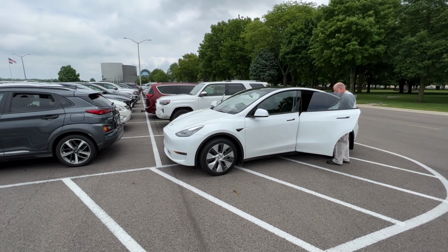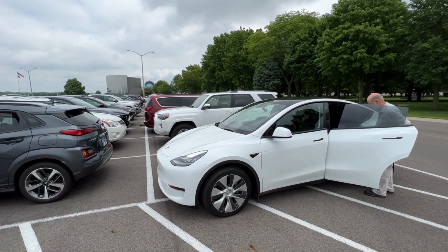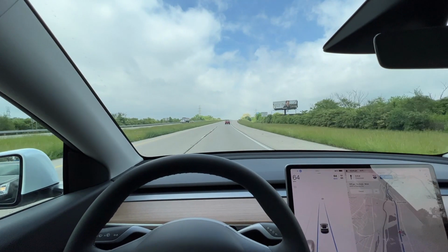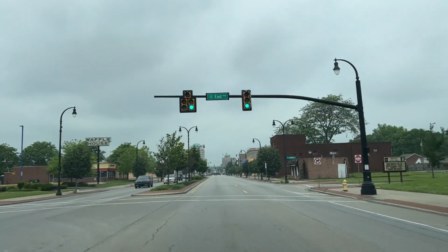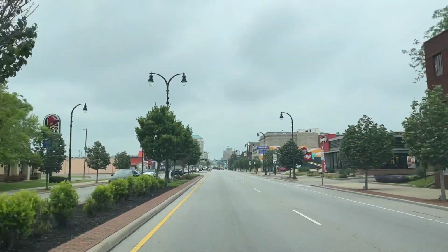We're just leaving the museum now. We're headed over to our buddy Joe's house now. He's about an hour away. We're headed down to Hamilton, Ohio to our buddy Joe's house now. It's about an hour away from here. Just into the town of Hamilton, Ohio now.